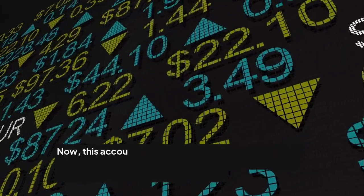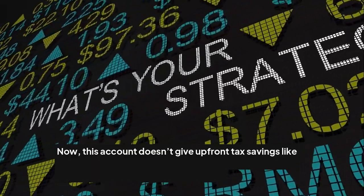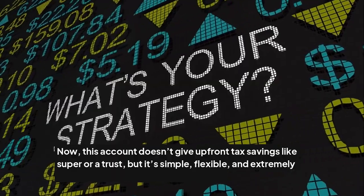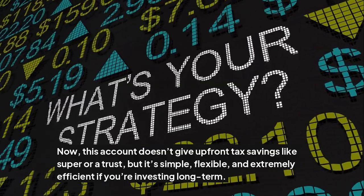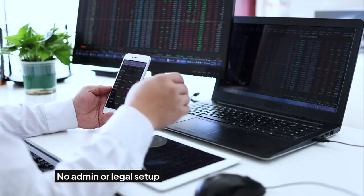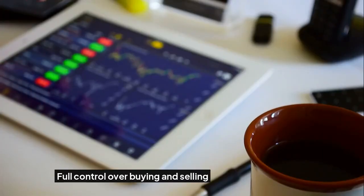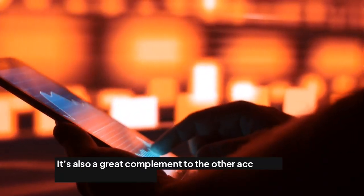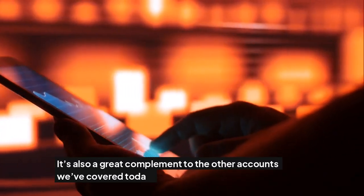Now, this account doesn't give upfront tax savings like super or a trust, but it's simple, flexible, and extremely efficient if you're investing long-term. Other advantages: no admin or legal setup, full control over buying and selling, works well for building liquid wealth. It's also a great complement to the other accounts we've covered today.